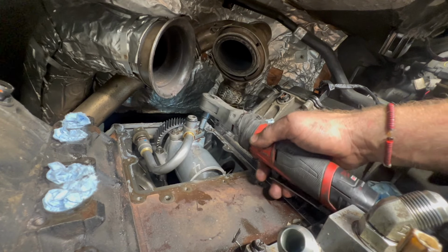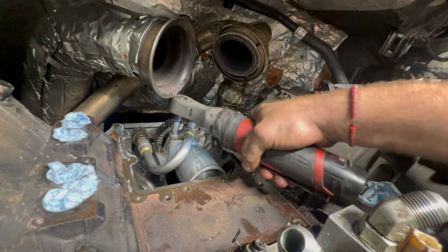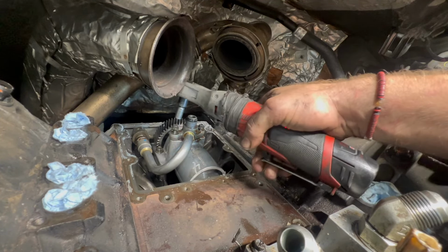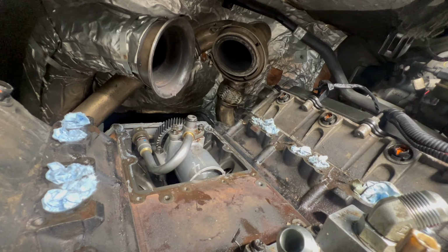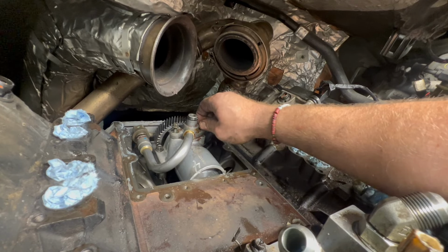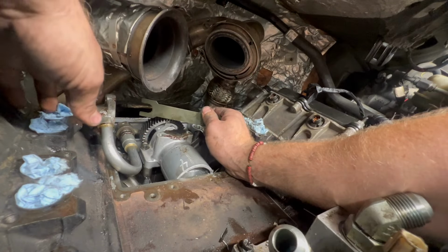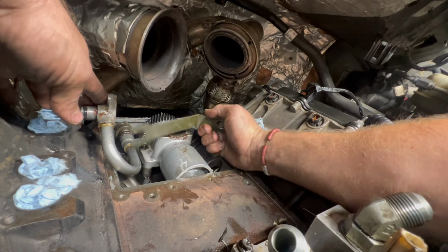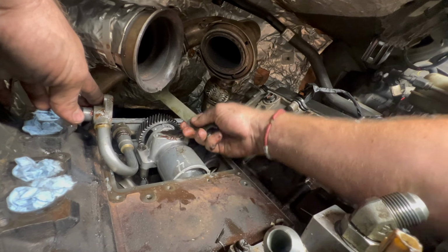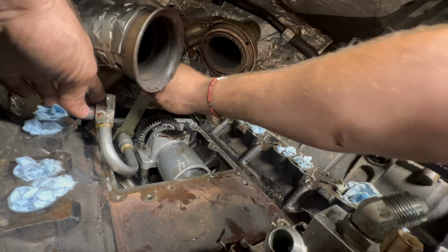All right, we're taking our J tube off. It's 8 millimeters also. Do not want to drop anything down in here, so be very careful. All right, so for getting your J tube out, this is another nice tool from Accurate Diesel. It does high pressure oil lines on a 7.3 and all these fittings on a 6.0.